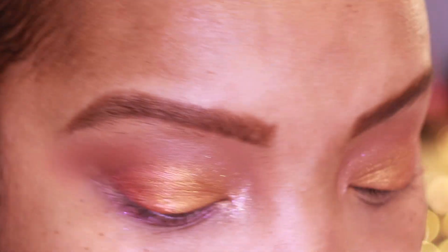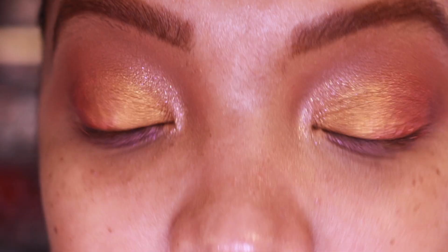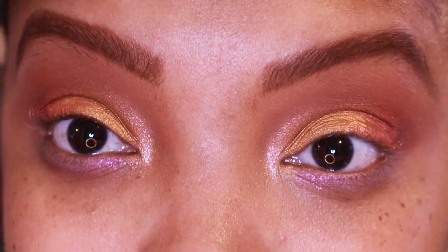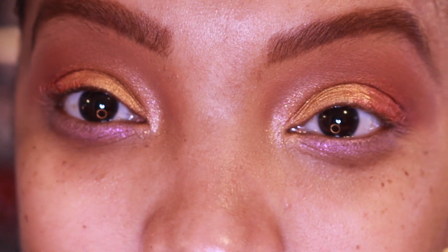Now this shade I wanted to pop a little bit more, so I am going to give it a little spritz. I have my Maybelline setting spray. I'm just going to give my brush a tiny little spritz because I just wanted to pop a little bit more, and the way I'm applying it is not going to make it pop per se. So that's what the eyes look like so far, I think it's really pretty. I'm going to go ahead and add some liner, mascara, and finish off my face, and I'll be right back.